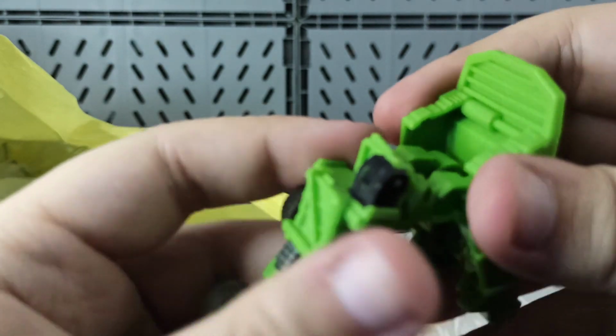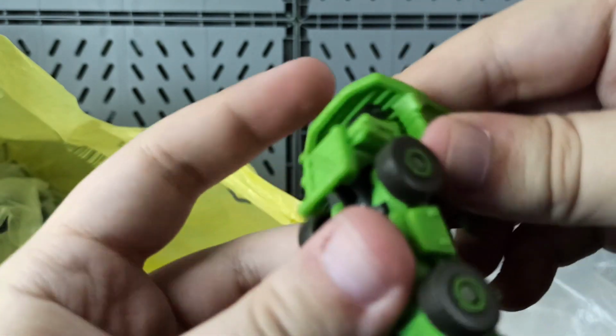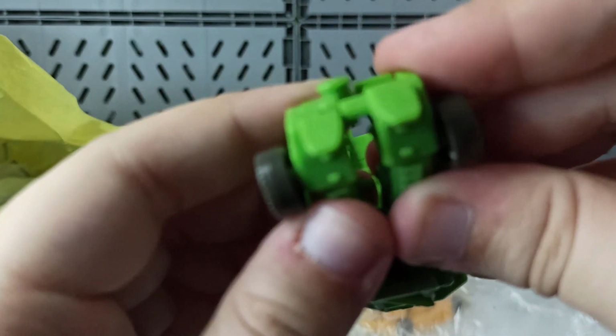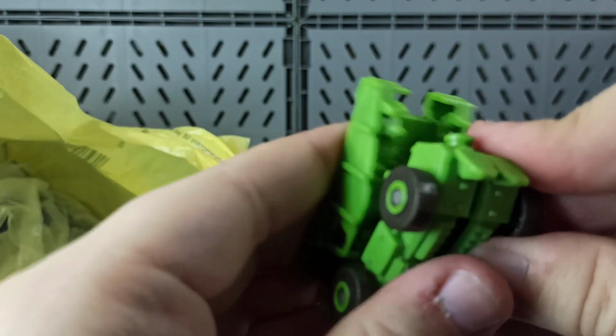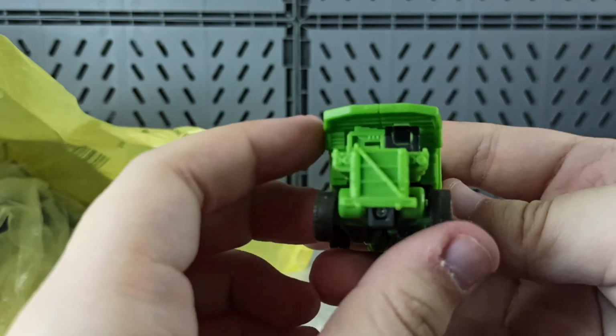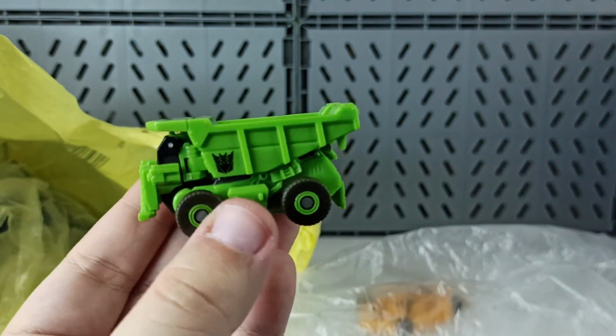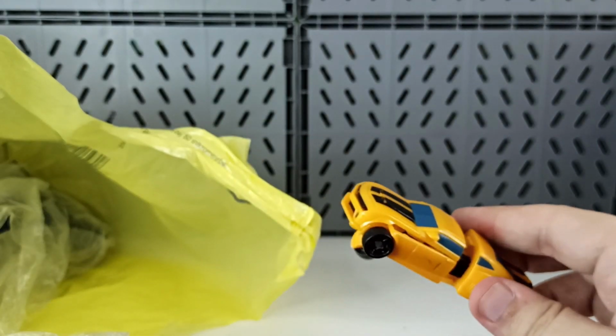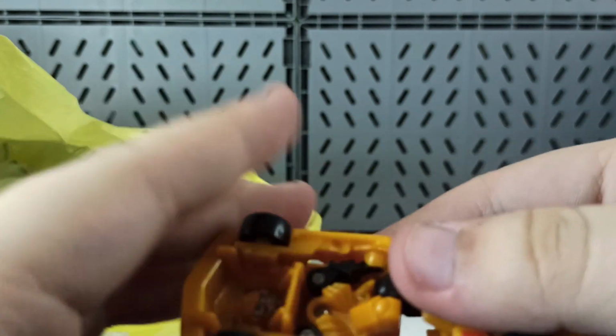Can I transform him? For now, I was bested by 2 other Constructicons. One because it was incomplete, and the other because I simply couldn't do it. And here I done it. It's a tiny little dump truck. Cute. And for the end of the bag we have Revenge of the Fallen Bumblebee.